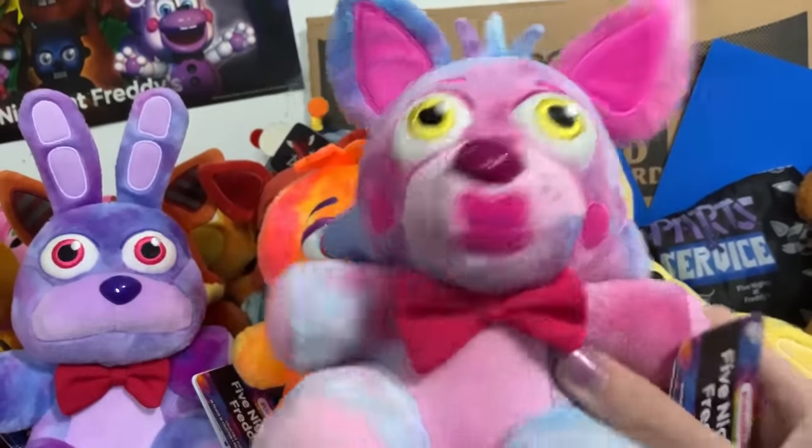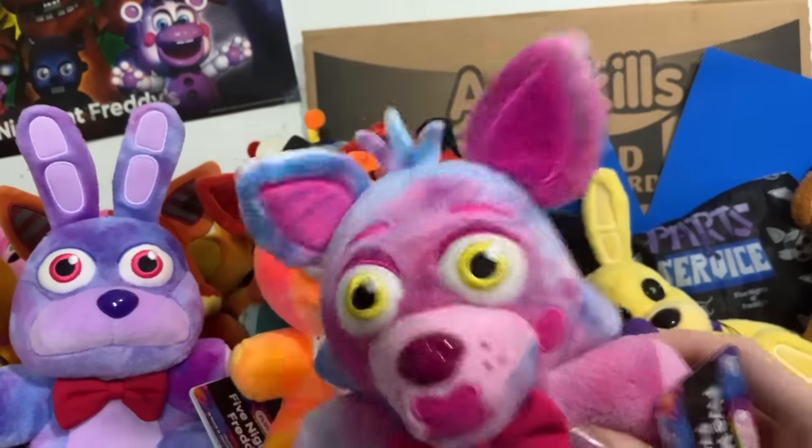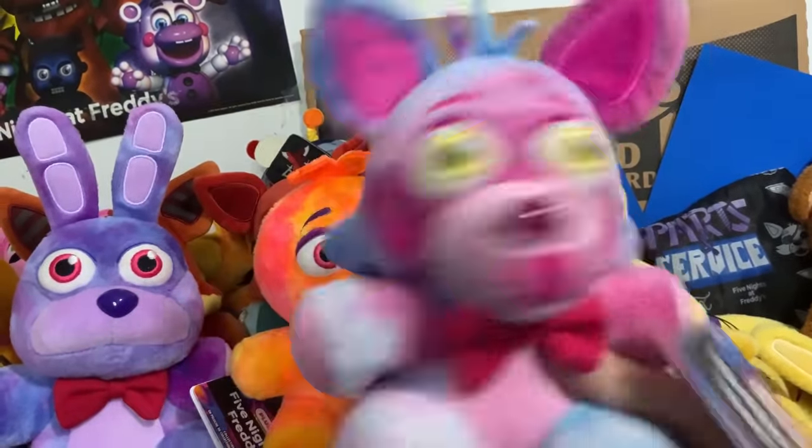She's just so cute. I love the color choices. The pink, blue, and white combine very well. It's like a cotton candy color. Very, very good. Love this one. Then we have the Walmart exclusive.